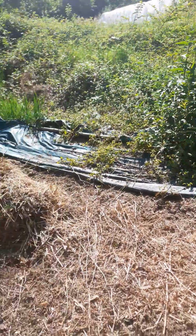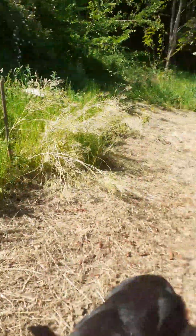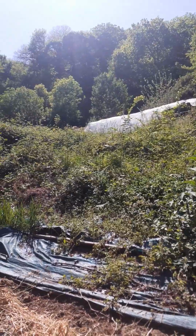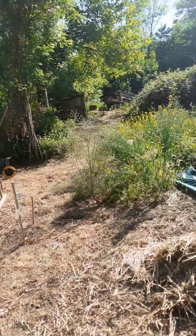I don't know, there's stuff going on. This is just garden 3. This is, you know, nothing particularly special. You can see polytunnels are up, I've got stuff going on down there. It's another video.